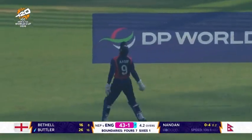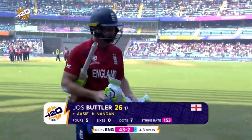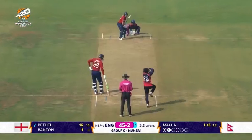Now has he nicked it? He has. That is a good comeback from Nandan. A little bit more bounce, and Buttler was just trying to run it off the face. He's nicked it and he's gone. The danger man's gone for 26. It's 43 for 2. Tom Banton comes in at number 4.